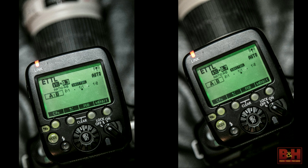So now what we do is we take our little control unit here. All right. And we put it at plus 0.3 or 0.7. Does anybody know why I would do that, that I would want to try to overexpose it? Because if I don't, all it's going to do is try to fill in. It's just going to try to fill in a little bit, the shadows. It's not going to do anything really significant. So watch this.